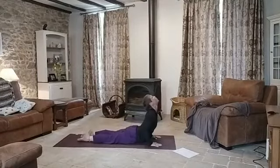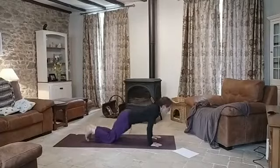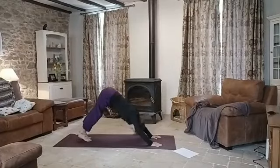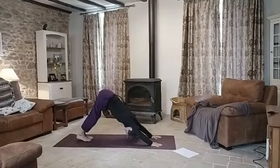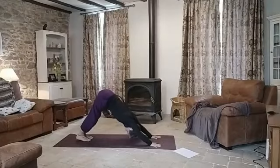Inhale to Cobra, elbows tucked, shoulders down. Exhale to downwards facing dog. Remember to bring your heels down towards the mat, but don't worry if they're not all the way on the mat. You can bend your knees slightly if you need to.